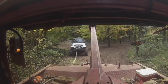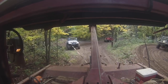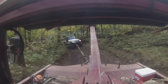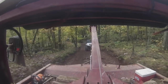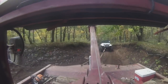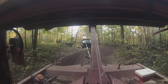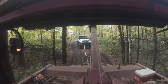We opted for a full length strap right off the bat because the first obstacle to get over was a long, steep, soft, sandy hill, and I wanted the wrecker to be over the top of the hill before the Jeep got to the steep part. And that worked great. We got the Jeep over the top of the hill with no problem at all. All right. Put that cable back up.